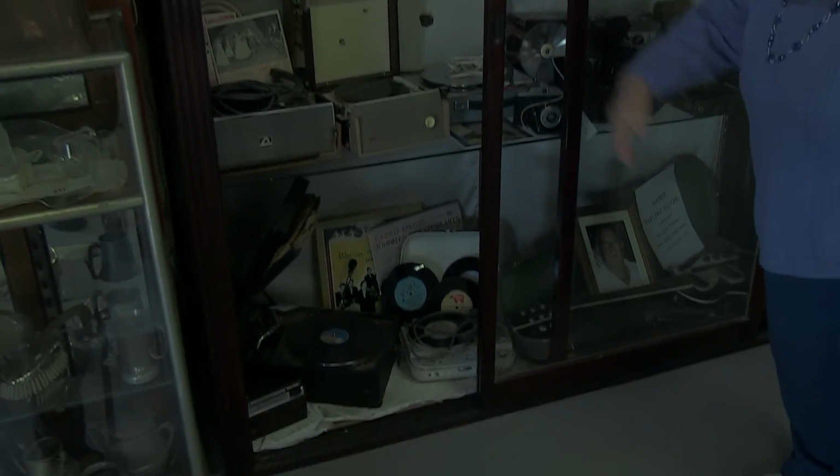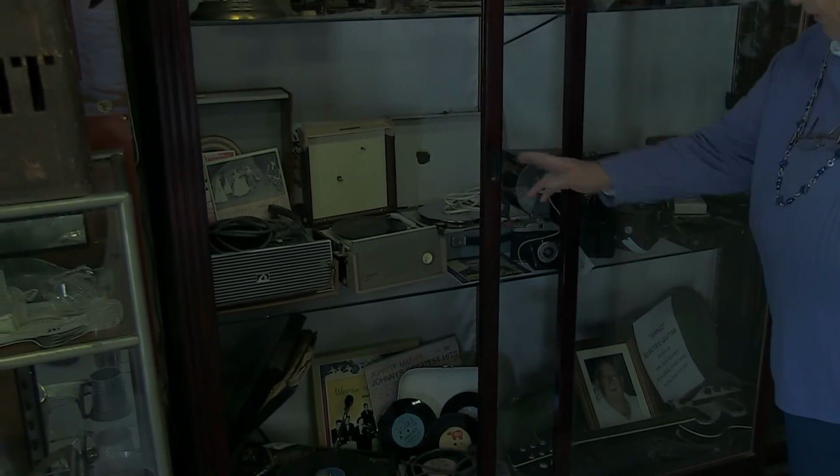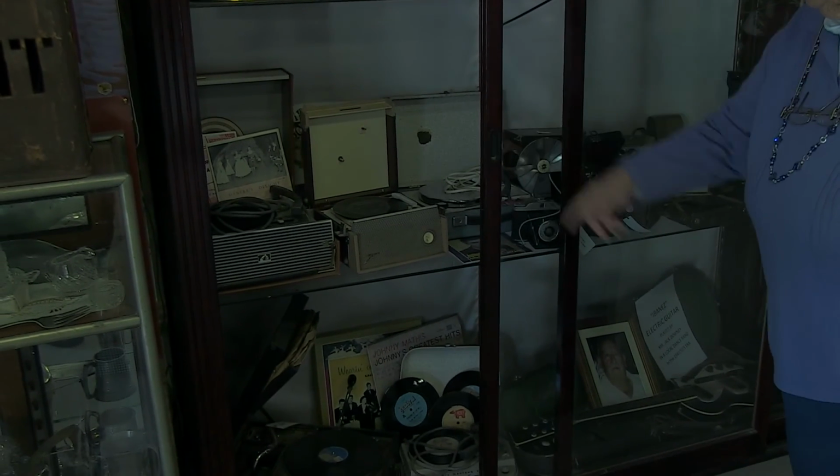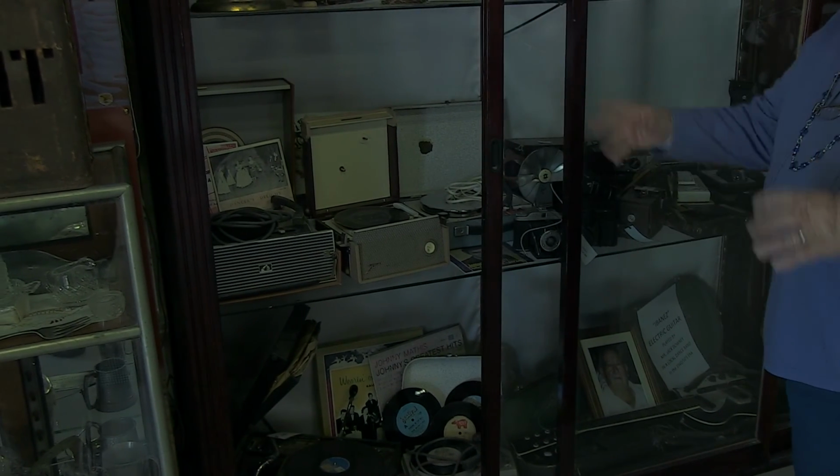Now these were electric ones, and they played smaller. They were 78s, they played on those. These were the 45s and sometimes the long plays.